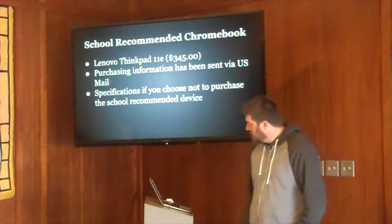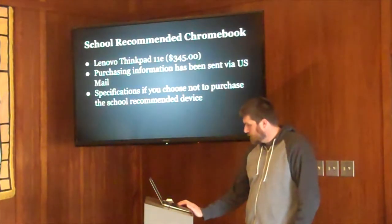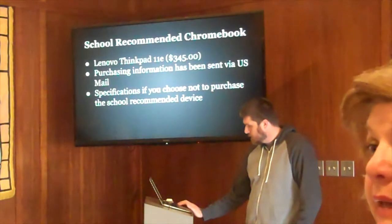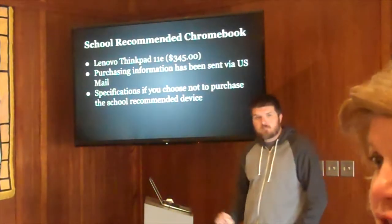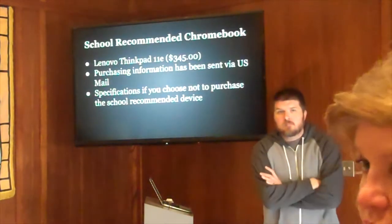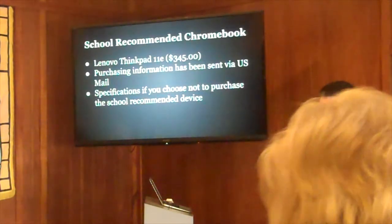Buck, I was just going to add, and correct me if I'm wrong, but the $325 price is saving you, we calculated, about $80. We're tax exempt, you won't pay shipping, and we got a small educational discount from the vendor. So, again, it's a nice machine for the price.